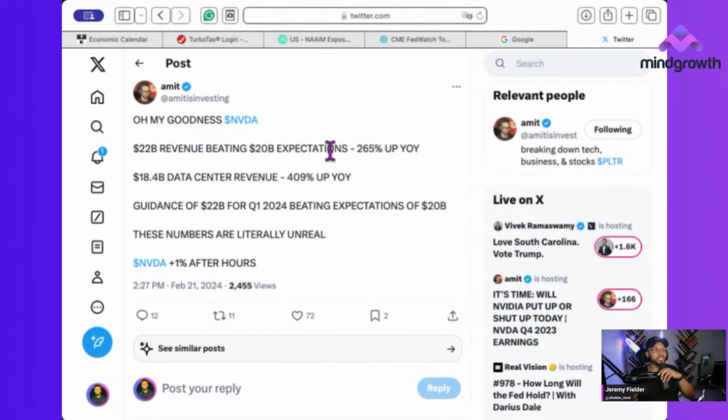265% up year to year. What's that going to be next year? Data center revenue up 409% year over year. And goodness sake, who would have thought that? Last year, we were at, what, February 2023, so we're at the bottom of the cycle pretty much. So 400% guidance is not as strong because you can't really push out that far. 22 billion versus 20 billion in guidance. Yeah, this is insane growth.